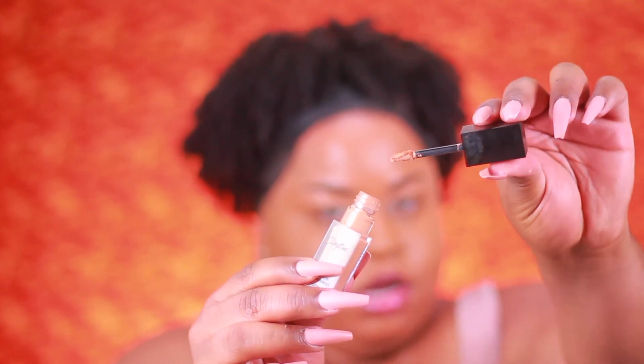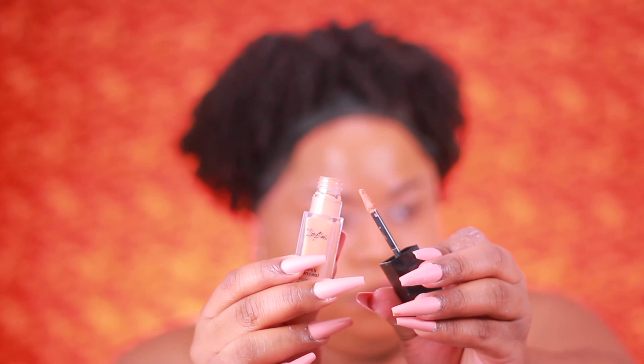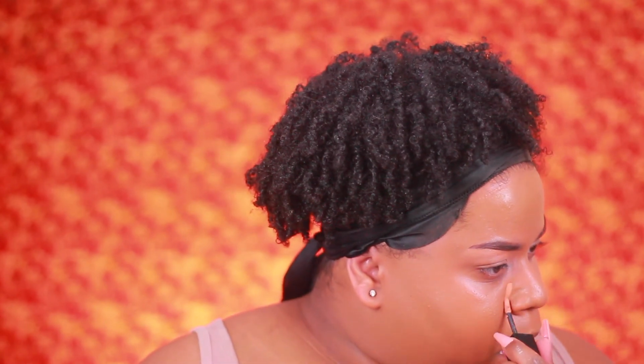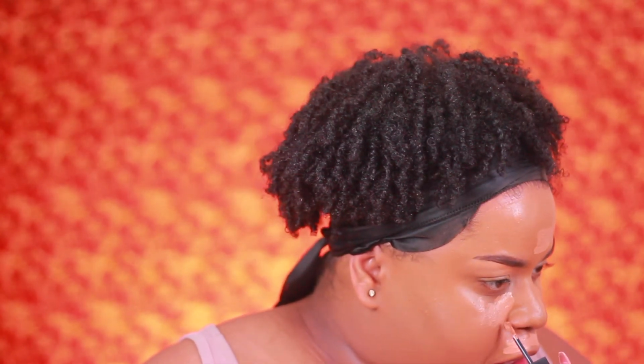Now I'm going to go in with the concealer, and yeah, that's how the doe foot looks. It's like a flat pointed tip doe foot. This is the shade 3 o'clock. I don't wear a lot of concealer simply because, I don't know, I just don't. And this concealer, it dries down, it does, but it doesn't dry too fast to where you won't have enough time to actually blend it out. It dries down a fair amount of time, I would say.